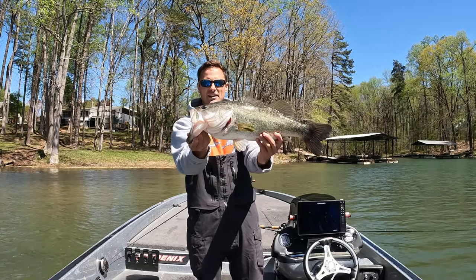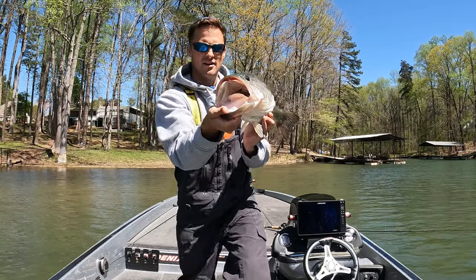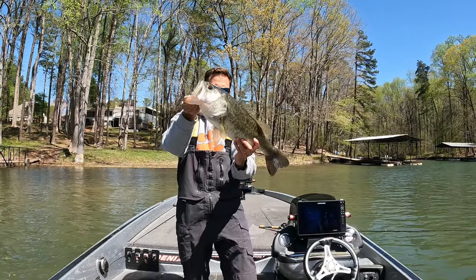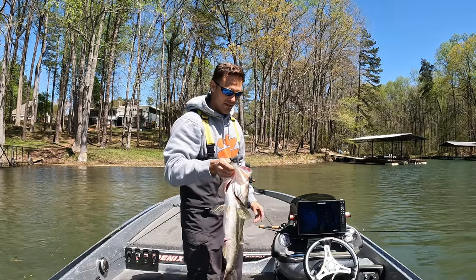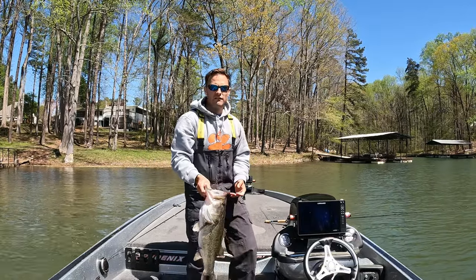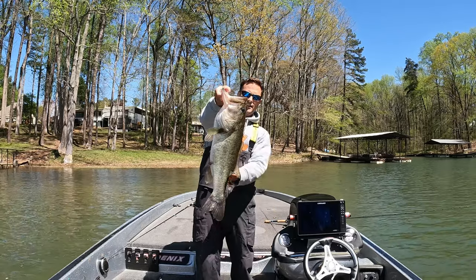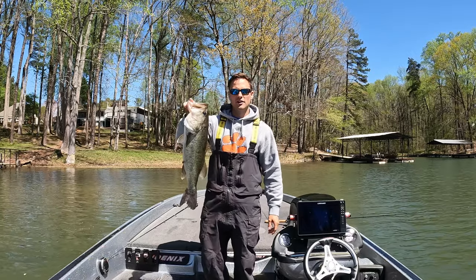That fish has a massive head. And look at the size of that mouth. What a beautiful fish post-spawn. That was the coolest bite ever. 5.26 post-spawn. That fish is probably close to 7 or 8 pounds when it's full. Let's let her go.